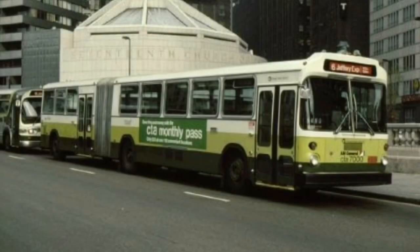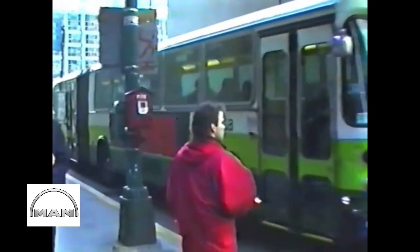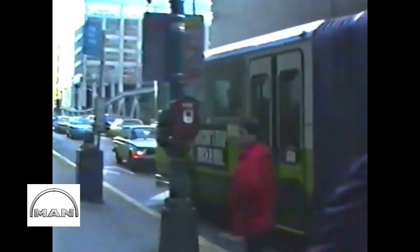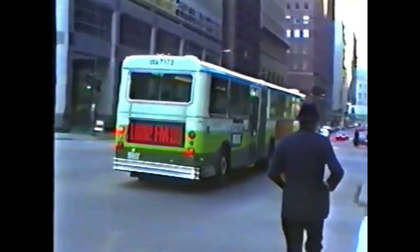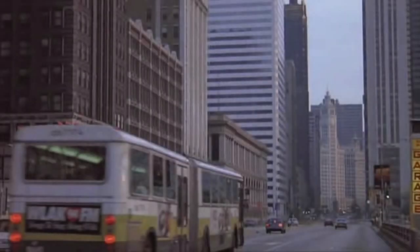In 1979, the CTA purchased its first order of 20 55-foot-long articulated buses from MAN of Munich, Germany. Prior to the order, the CTA had tested a MAN articulated bus as part of the FTA's Superbus project. While the 7000 series was similar to the test bus, it only included 2 doors instead of 3 and featured a wider destination sign area.